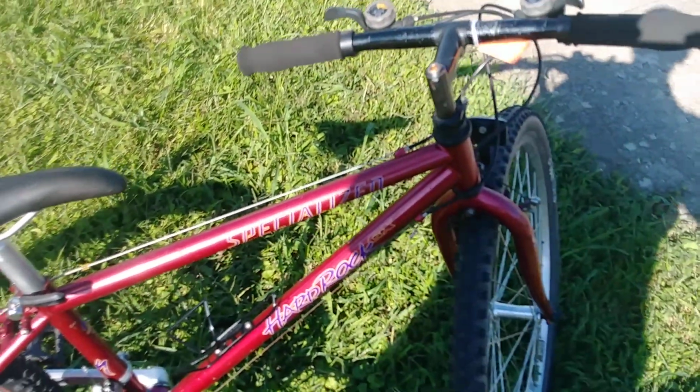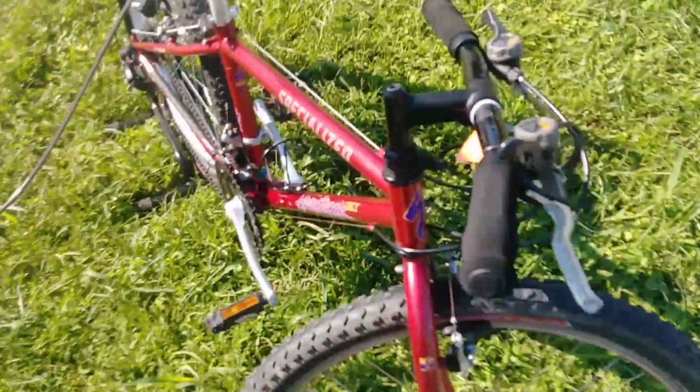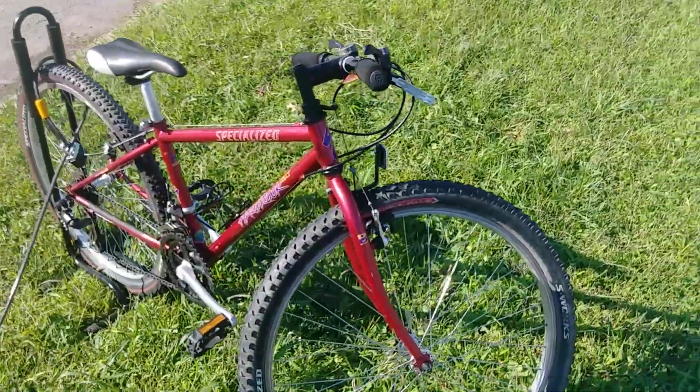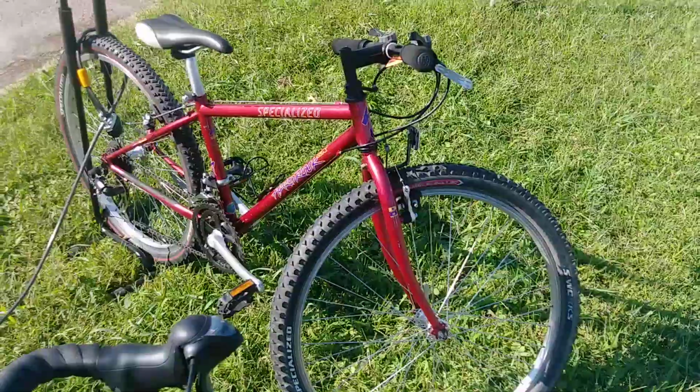Again, we stand behind them. Anything that comes used from us, if there's anything that we're not aware of that becomes a problem, let us know. We'll take care of it. Yeah, so that's a good little entry level bike.